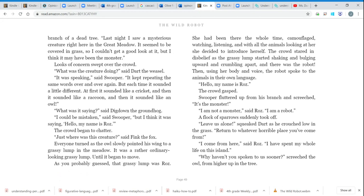The crowd began to chatter. "Just where was this creature?" said Fink the fox. Everyone turned as the owl slowly pointed his wing to a grassy lump in the meadow. It was a rather ordinary-looking grassy lump, until it began to move. As you probably guessed, that grassy lump was Roz. She had been there the whole time, camouflaged, watching, listening, with all of the animals looking at her.